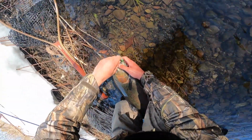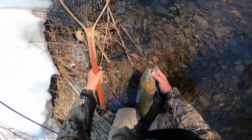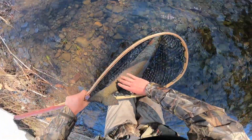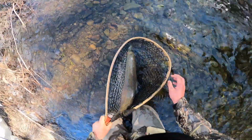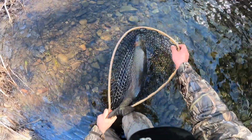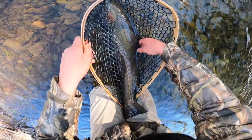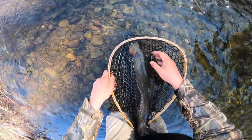Let's go, guys. It's a male. It's a huge male. This is my biggest steelhead ever. My second steelhead. Pretty sure it's a wild one. His fins are real nice.